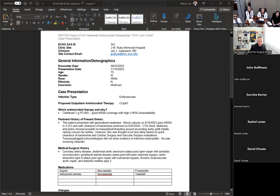The pertinent history of present illness is a patient that presented with generalized weakness. Blood cultures on September 18th grew MSSA in 2 of 2 sets, with clearance of bacteremia achieved quickly on September 20th. He had a CTA of chest, abdomen, and pelvis that showed possible increased fluid and stranding around an ascending aortic graft, and this initially raised concern for aortitis. This was later thought to be less likely based on his quick clearance of bacteremia and evaluations by cardiac surgery and vascular surgery. He did have a transesophageal echocardiogram that didn't show any evidence of infective endocarditis.